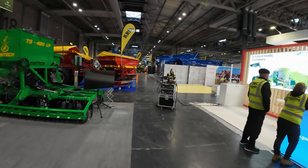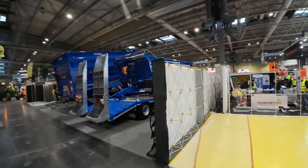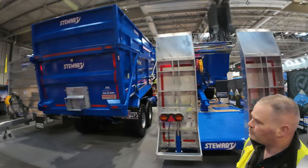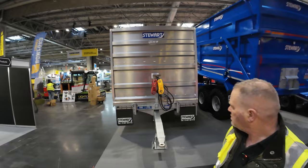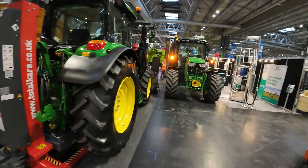Stuart Trailers, KRM. They're a good trailer, aren't they? Brilliant. Stuart Trailers, a family-run business, good business. James and Mandy, great people. Whereabouts in Scotland are they? Inverurie, up the Aberdeen country. They sell a lot of stuff, don't they? They do.